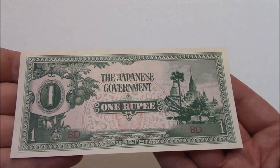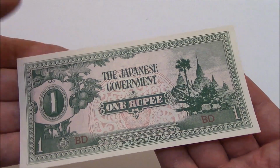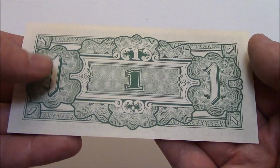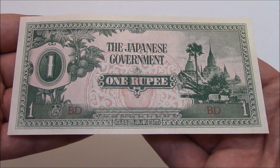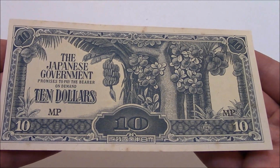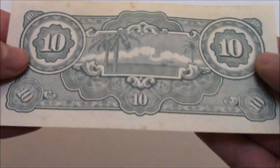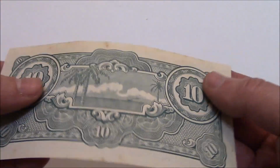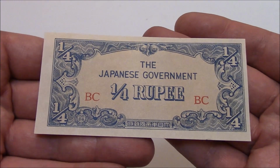The paper that some of these are printed on is not quality either. They even said that they printed so many of these that they ran out of ink. They had to dilute the ink and use something else to print because of the shortage of resources that they had. It takes a lot of money to finance a war. Here's another one. It has some staining, but it doesn't look like it was circulated. If it was, very little. It's quite clean.